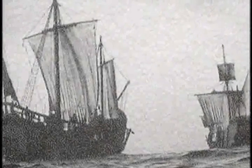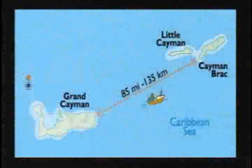Discovered in 1503 on Columbus's 4th and final journey, the Cayman Islands were originally dubbed Tortugas, Spanish for turtles, later renamed Lagartos, meaning alligators, and finally Cayman, a Carib word meaning crocodile. British dependent territories since the 1670 Treaty of Madrid, the Cayman Islands are comprised of Grand Cayman, Little Cayman, and Cayman Brac.